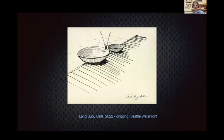Okay, last project, real quick. This is something I worked on for eight years. It's on the waterfront in Seattle. It's meant to be permanent. I think it's going to be there until they can't fix it anymore.